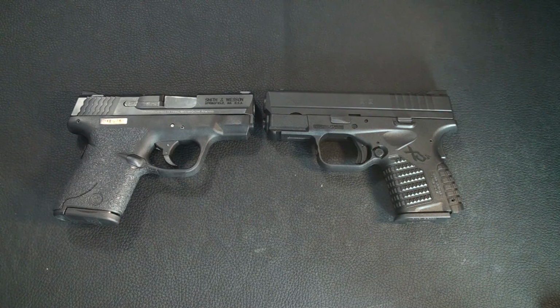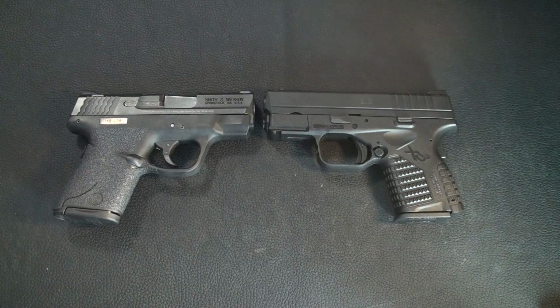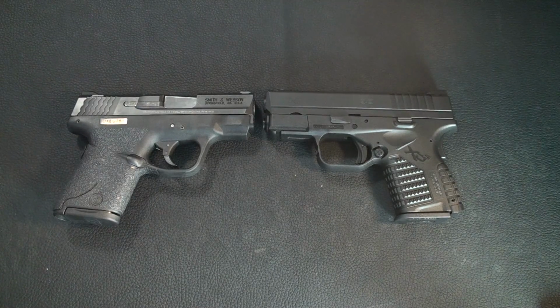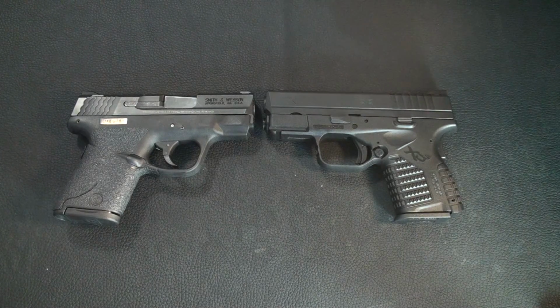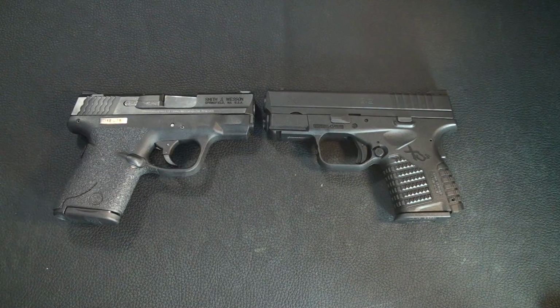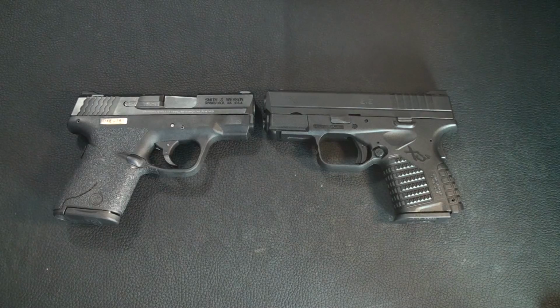And honestly, as I look at these two guns on the table, I've shot them both quite a bit. They are very similar in a lot of ways, and I am a pretty opinionated gun dude. Especially with guns, I like what I like and I don't what I don't. I've had the Shield for quite some time, and I sold a lot of people on the Shield, told them it was the best. And when the XDs came out, I didn't expect to like it as much, honestly.